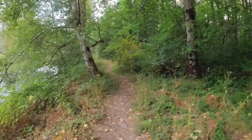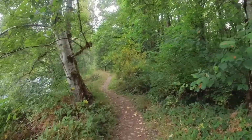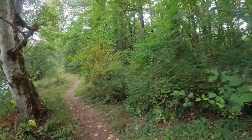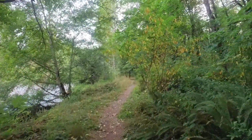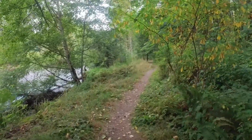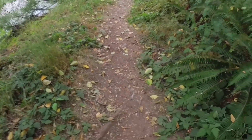Here's the trail. So you can see the trail just goes on and on and on all along the water. So this is a very beautiful walk. So far it's been an easy hike for me. And during this walk I've walked into quite a lot of spider webs.